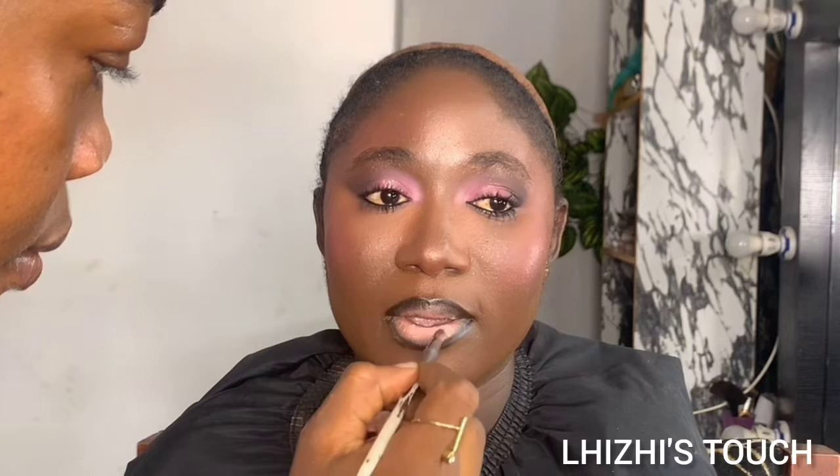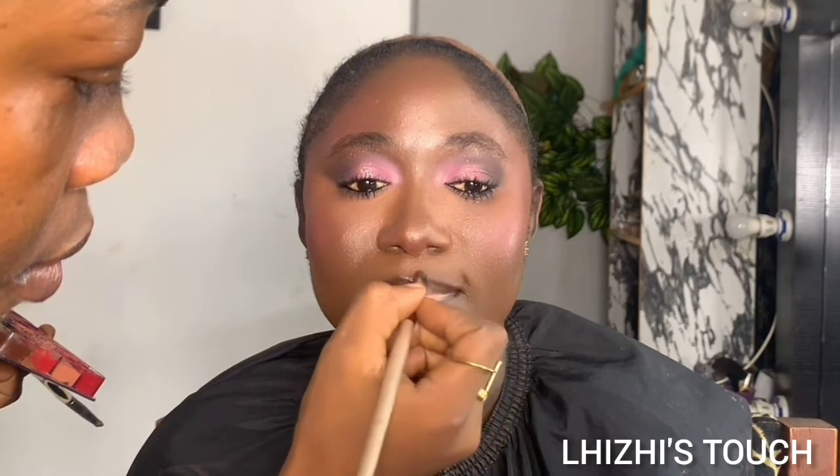And then I also went in with a white shade of lippy and asked her to smack her lips together just so that everything blends properly. And then once I was done blending and I saw that everything looked good, I went in with gloss. I mean, you know, gloss does the magic. It just gives it that natural and very nice glow.